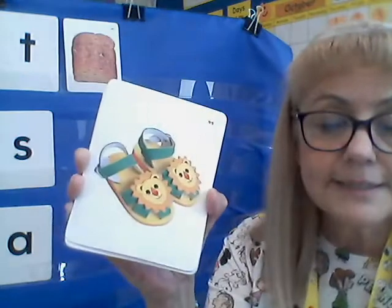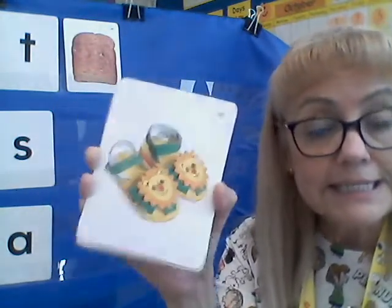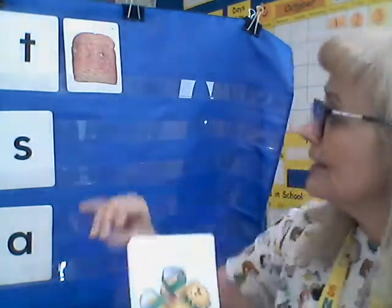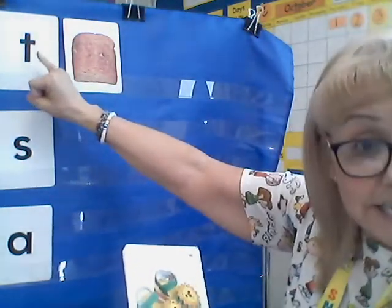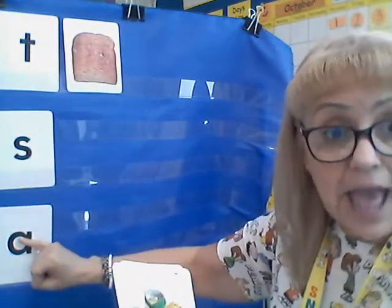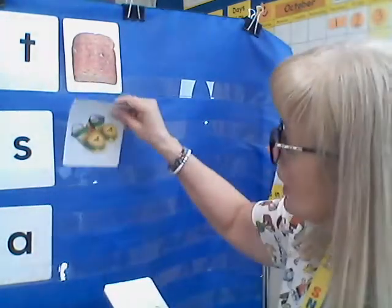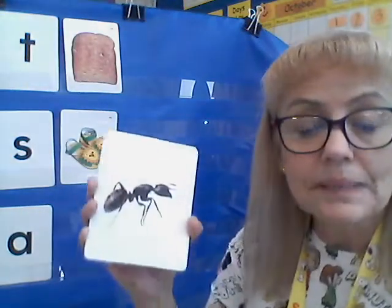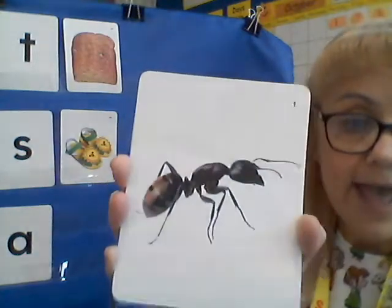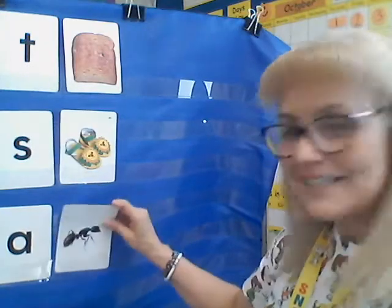All right, let's look at this one. Remember, we're going to say the sound first and then the word. Sandals. Sandals. What column would sandals go in? In the T column, in the S column, or in the A column? In the S column. Good job. Right. Sound first. Ant. Ant. What column? The A. Good job. All right.